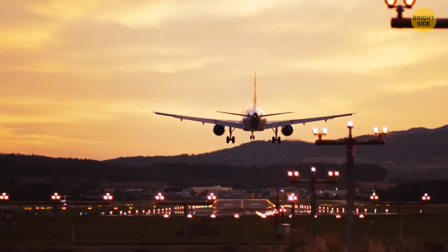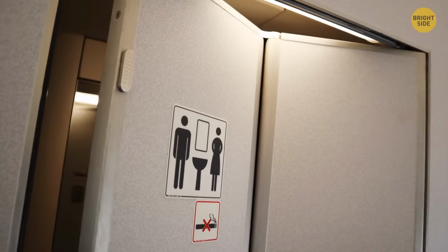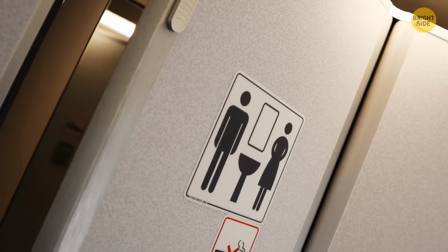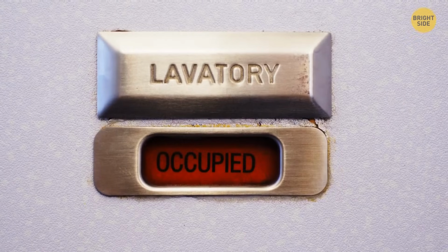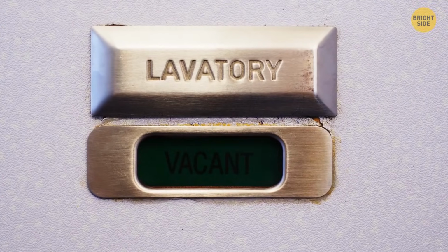Before takeoff and landing, flight attendants usually flip a small switch on the bathroom door. This prevents it from flying open when it's not supposed to. With the same ease, a flight attendant can open the door when someone is inside. Look, they only need to lift the lavatory sign and move the knob into the unlocked position.